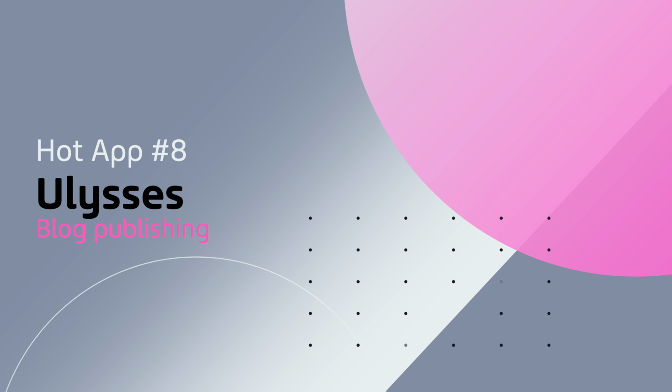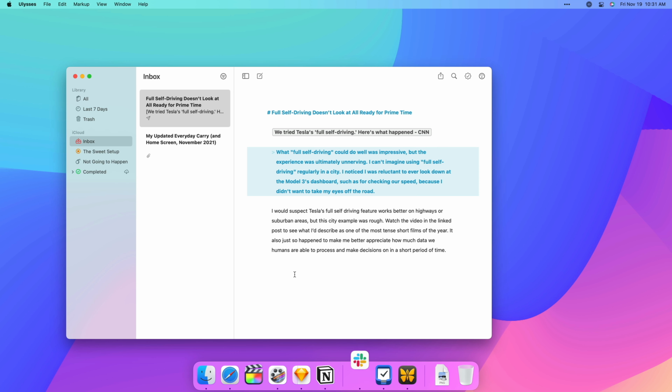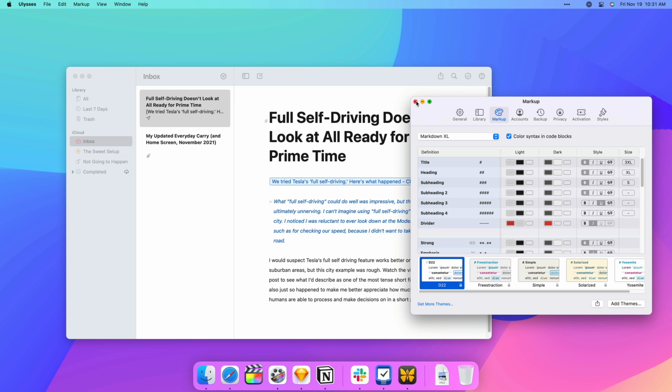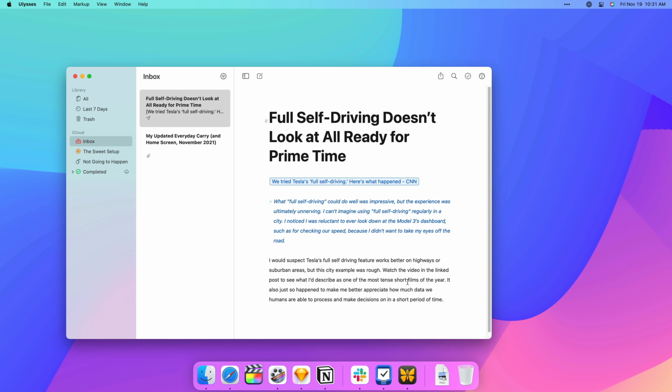And the final app that I think got a lot better this year is Ulysses. Ulysses didn't get remarkably better, but it added a couple features that really improved it for me. The first thing they added was the ability to customize the look of the editor a little bit more than before. That's always welcome to me. I like adding a little more style to that, and so that was cool.